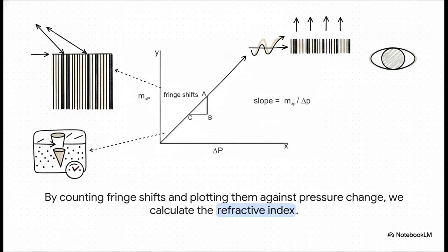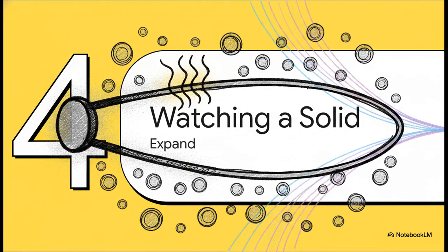By just counting these shifts, we can calculate that invisible property of air, its refractive index. We've literally measured the unseeable. How cool is that? Incredible, right? We just measured a property of air by counting shifting light patterns. So now, let's apply that very same principle to our second big challenge, watching a solid metal rod expand.